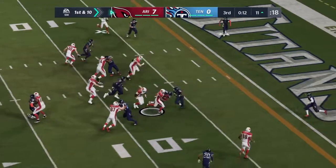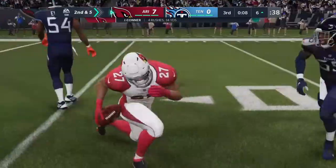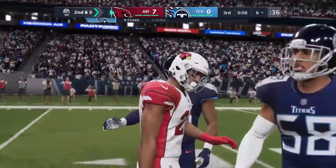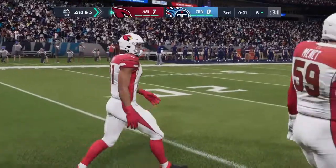On 1st and 10 is Connor. And he's going to be brought down just shy of the 5 at the 6. 5 yards is the tally on first down. That brings up 2nd and 5.